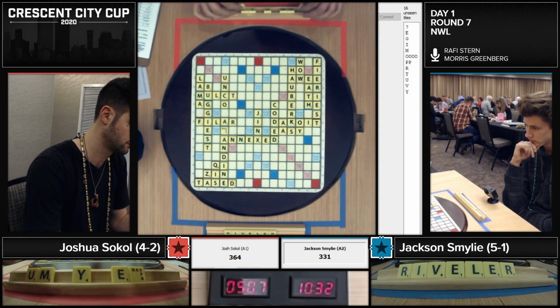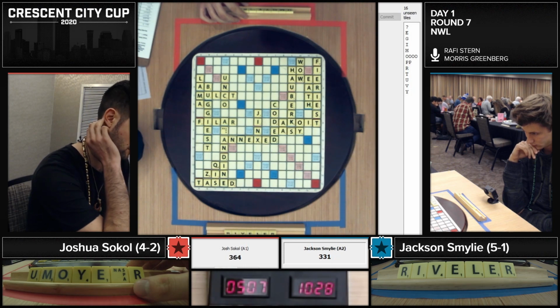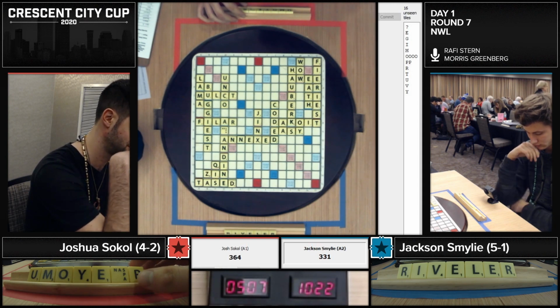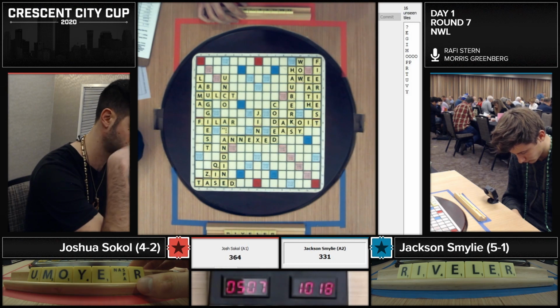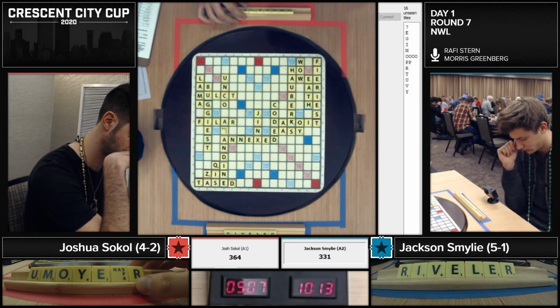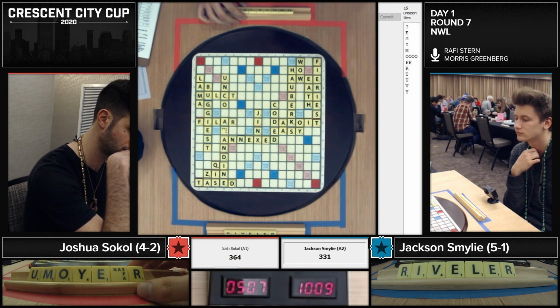His thought process will probably be, how did Jackson find a bingo on such a tough board? Because the only spot to play is off that D. Yeah, that's a very good point. He'll go from thinking his win chances are very high to having to figure out how to come back. But with the blank in hand, it definitely will be possible.